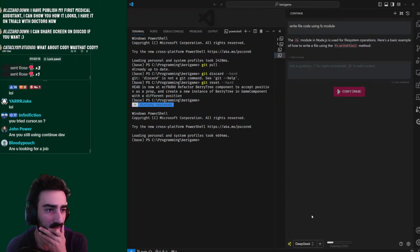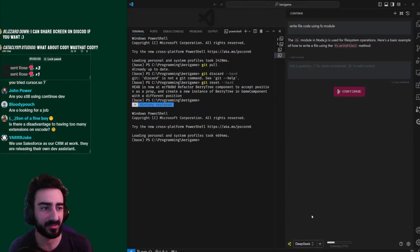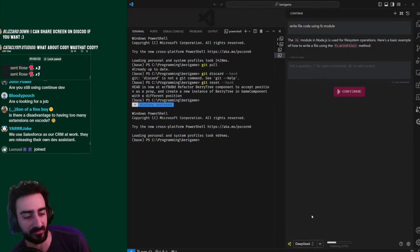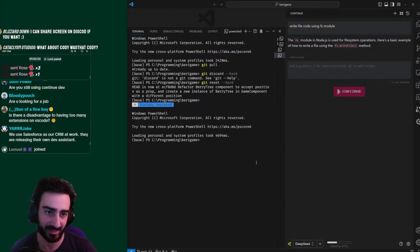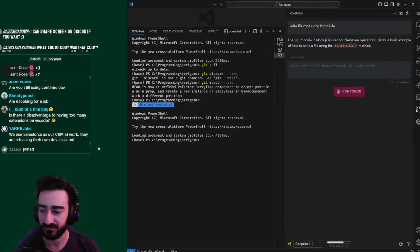Actually, I don't know. I don't think it can. One issue I have with Continue is it can't do code-based wide edits. It only edits the code that you highlight. So that is one issue.